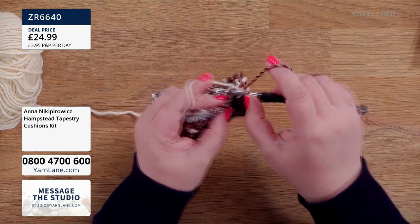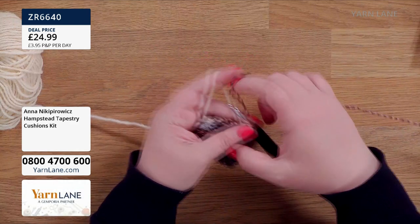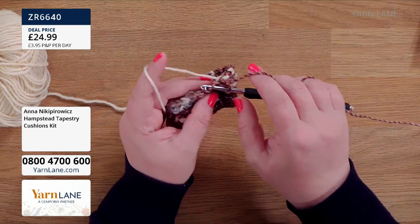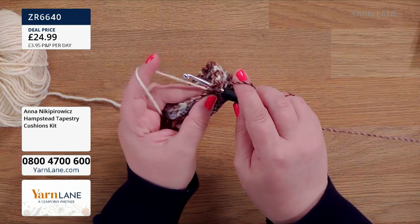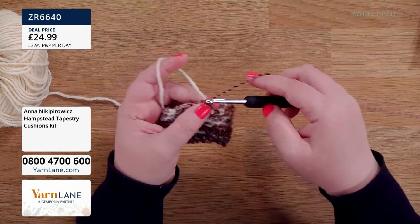And when we need to strand our yarn, let me finish this one. So I'm going to strand it on the next one. Let's say I want to strand my color B. I simply insert my hook into the stitch, place the strand on top of my hook, and finish off my stitch as normal. See, so it becomes really efficient.